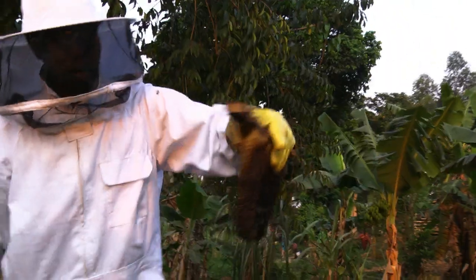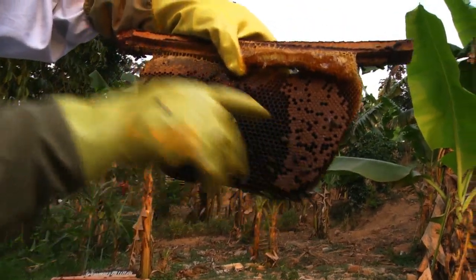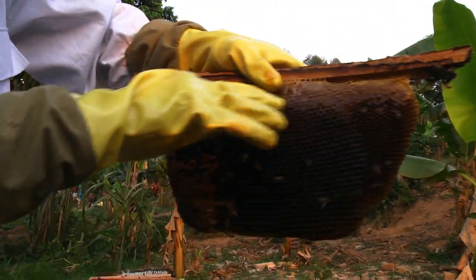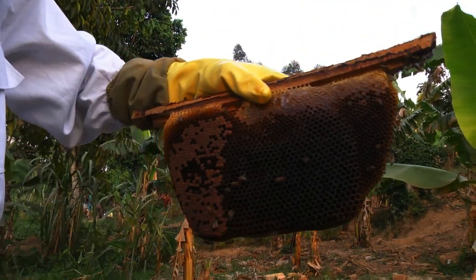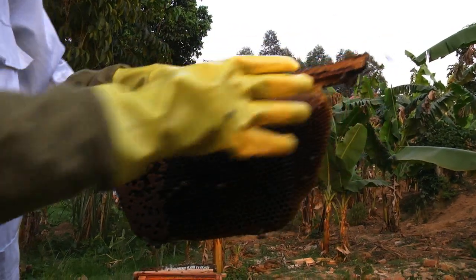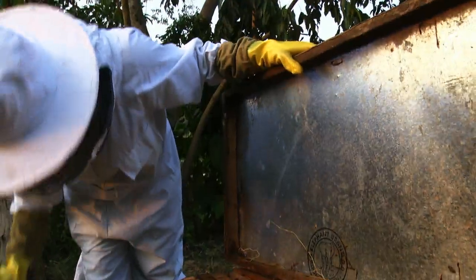So when you come closer, you can see this is the brood, and you can see this is the honey. So when you change this, this is the sealed honey, and this is the brood. So you don't have to take this out, because there is only a little bit of honey, so you leave it for the bees. Okay. So we can close.